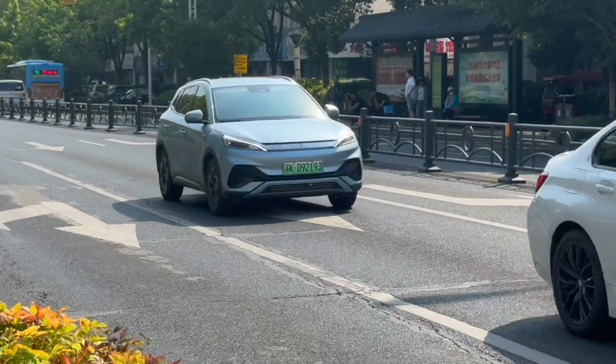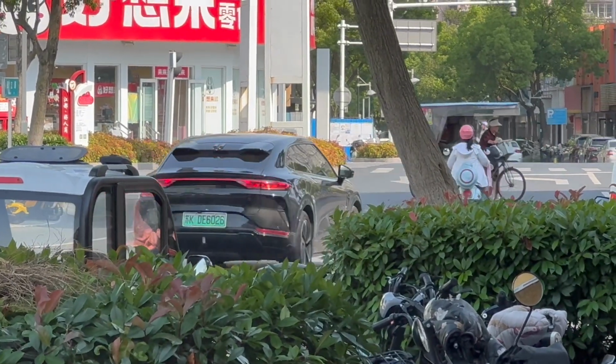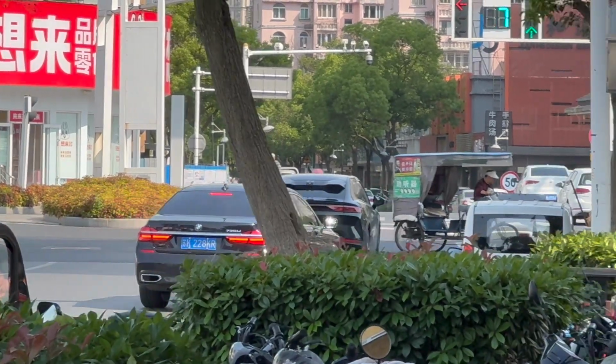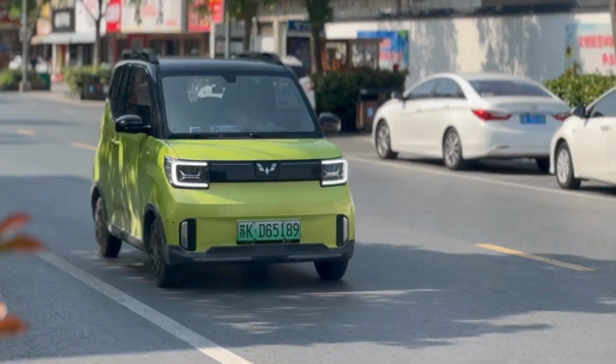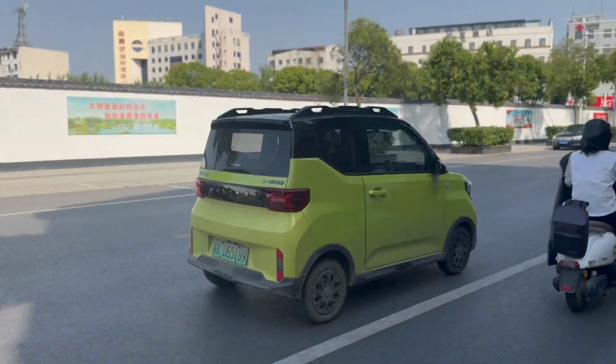Here is a BYD EV. There is a BYD I have not seen before. It's really far away now. What is that? Here comes a little Wuling Mini. Nice color, I think. Pretty cool.